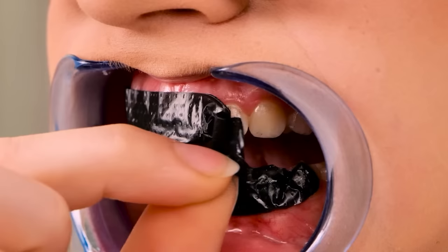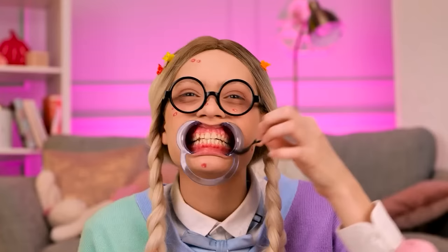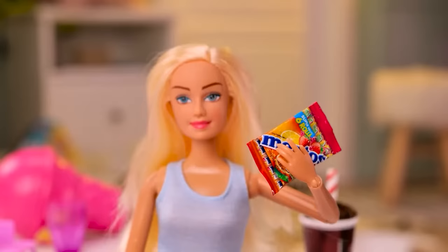I put so much effort into this. One more strip and done! They're as white as pearls! What an extreme transformation! Wow, my teeth are shiny! Your smile is amazing! Thanks!